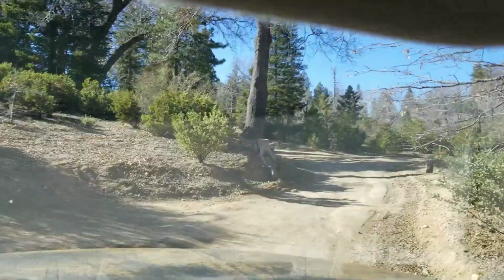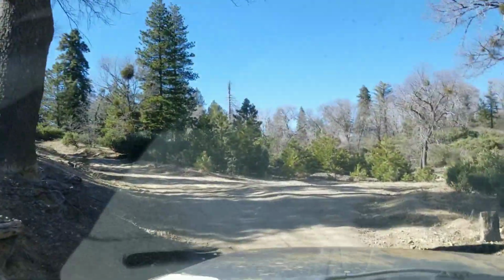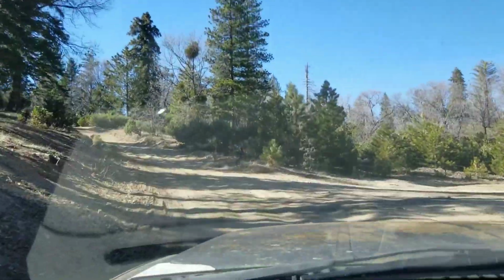Well, once again, we're up in the mountains of Southern California, the San Bernardino Mountains to be specific. And we're on a road. Oh, I think this road is 2N57 or 3N57. I'll have to look, make sure. But it's a little bit rough. But this truck will go anywhere pretty much. I see a few little ruts here and there. Not too terrible so far.